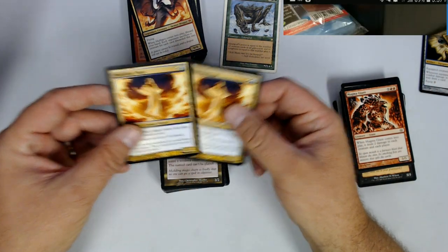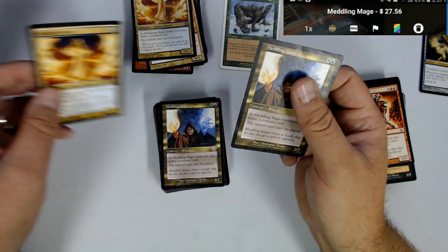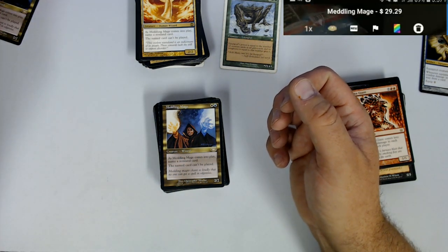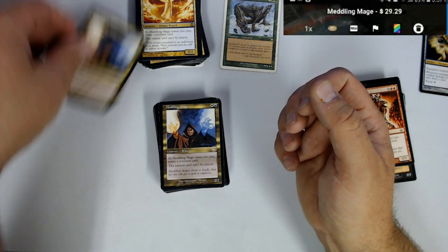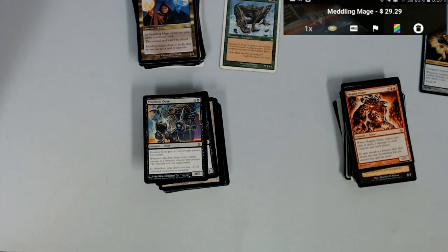But look what is great. These Meddling Mages. $27 for the Alara printing, and $29 for the Planeshift printing. Wow. So that right there, almost, you know, $120 for those four cards. That's a third of what I paid for this entire box of 17,000 cards.